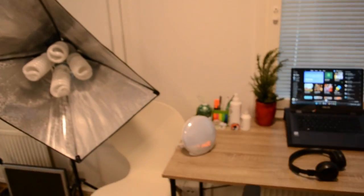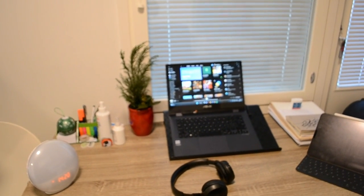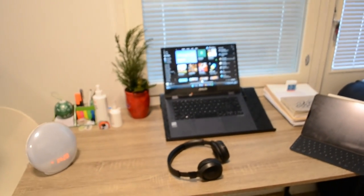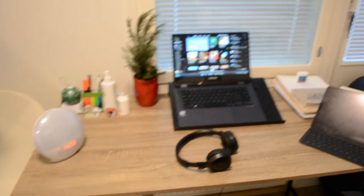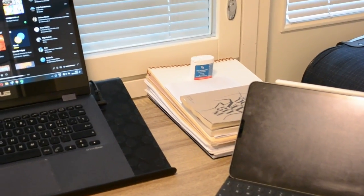Then I have here the table. I would say it might be the only place that I always keep clean, because that's the place I generally work. And here is the paper set. I am also currently reading.